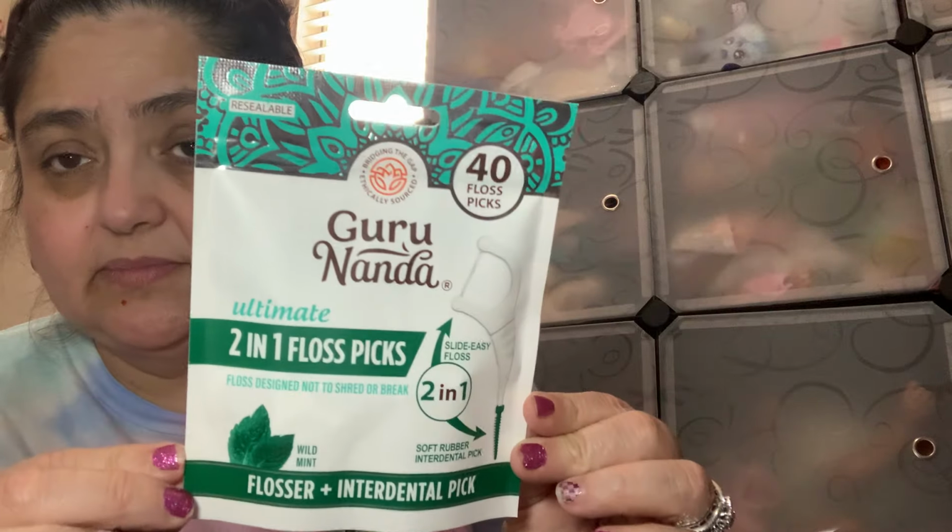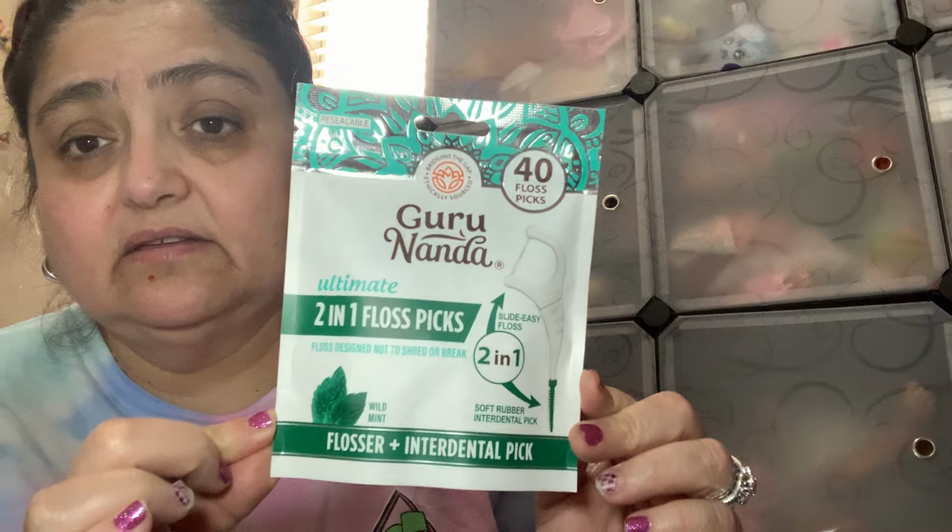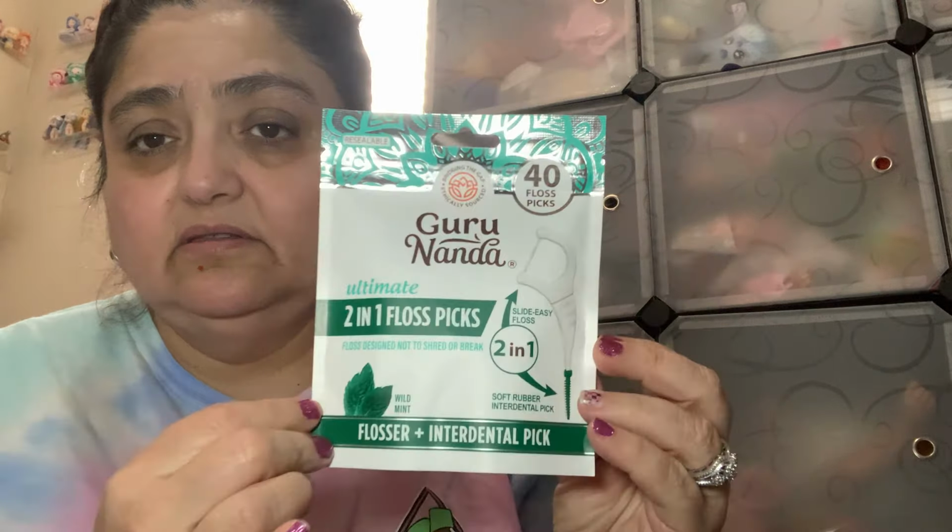And then this is what I thought was great. I got the ultimate 2-in-1 floss pick. It's a 2-in-1, 40 of them. I'm going to try them out. I've never tried them out. It's wild mint. It's a flosser and interdental pick. So this is how it looks, and these cost more on their website. They're awesome. So I'm going to check the price later on that.